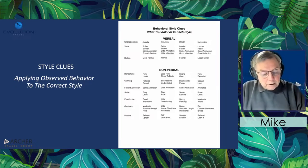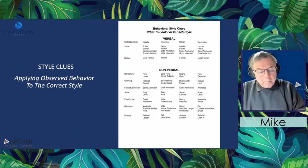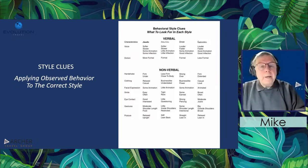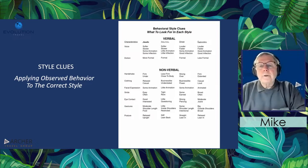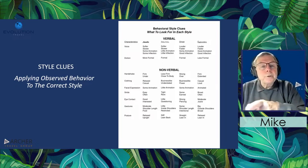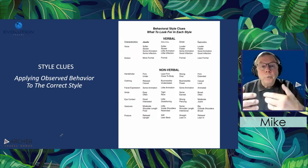But the course that we taught at Sales Training Institute was this, based on the website that's down. There's two websites on page 10 that this is taken from. If you want to get into the weeds on personality styles, I would advise you to go to these websites because there's some really cool stuff in there that'll really help you down the road. Here are some of the characteristics on the verbal. You can see the voice: amiables are softer, slower. Their diction is more formal. The voice on an expressive is louder and faster, as you would expect.